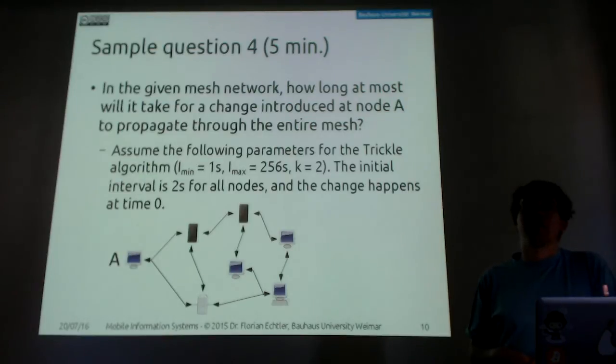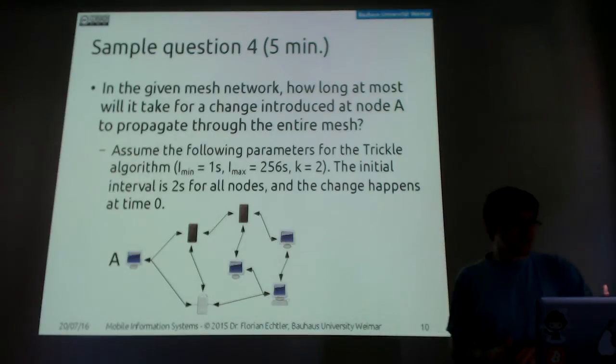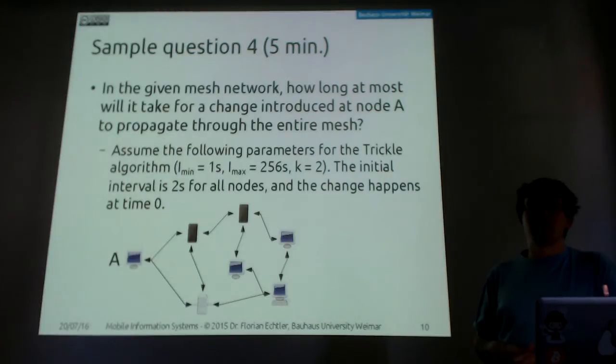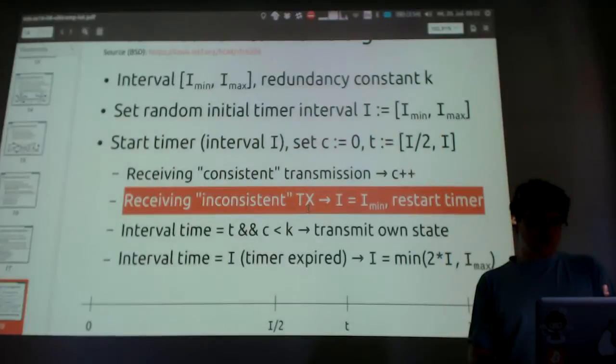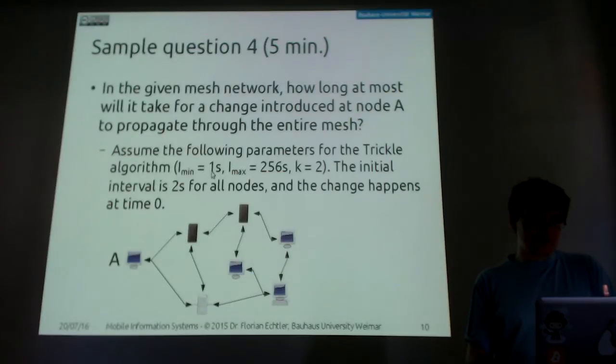There's a bit of interpretation, because the question is what node A does if the new data is uploaded. Is that an inconsistent state or not? But let's assume it is. In that case, if you look again at the rules, as soon as we realize an inconsistency, the timer will be set to the minimum interval and restarted. That means the timer will be set to 1 second. So at time zero, the change happens, node A restarts the timer with 1 second, and after 1 second is over, it sends out the new state.